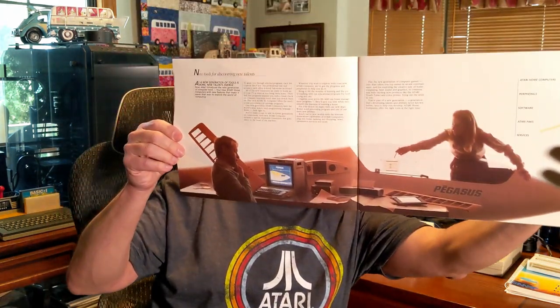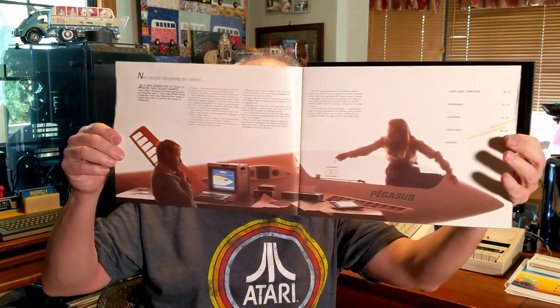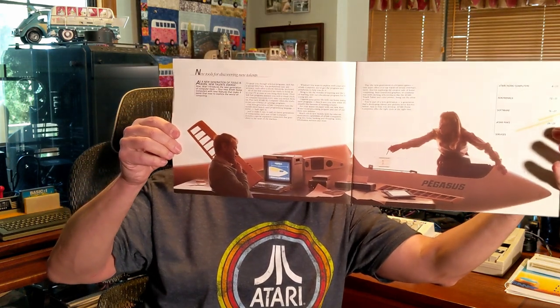So inside of this brochure, and it's a 30-some-odd page brochure, I'm going to try to hold this at a few angles because the lighting may put a vicious glare on this. So this just tries to give you a general image of what the brochure looks like. Hopefully this works well enough. So inside it says, new tools for discovering new talents. As a new generation of tools is born, new talents emerge. Now Atari introduces the next generation of computer tools, four new Atari home computers with new features that make it easier than ever to explore the world of computing.